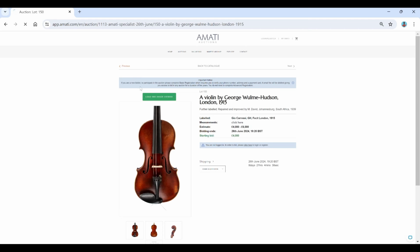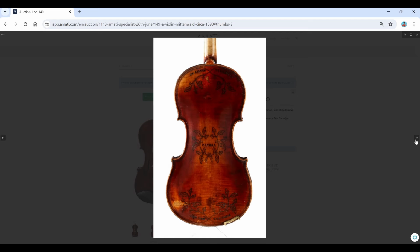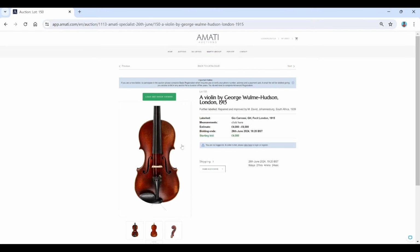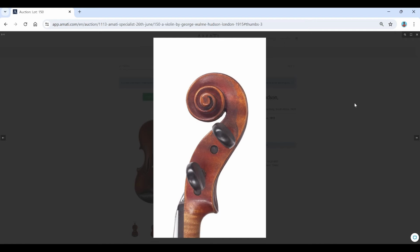If we can go back. Interesting purfling here. It's one of those fairly standard violins, actually. Violin by George William Hudson, London, 1915. 4 to 6 on that. Interesting back.